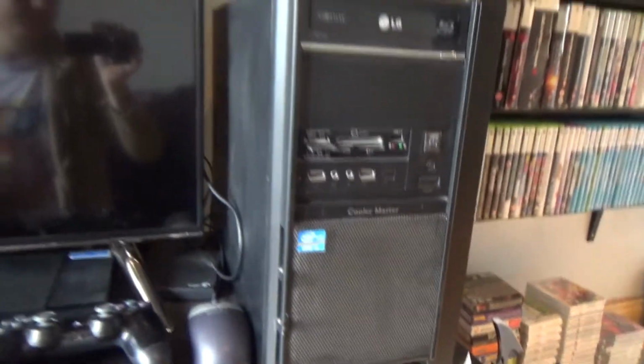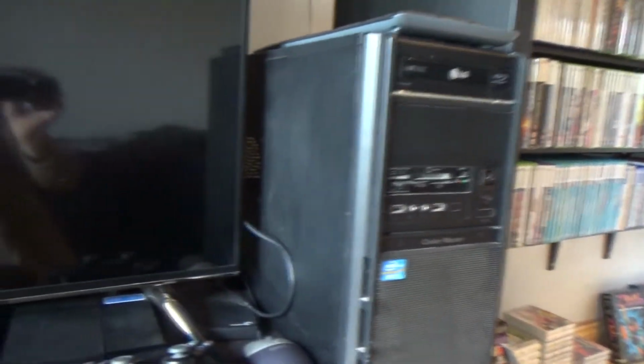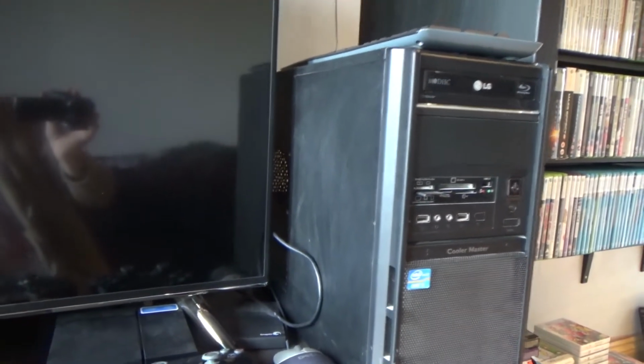Xbox One Elite controller, PS4 controller. Back there is the processing unit for the PSVR, and there's my PC. Bog standard mouse and keyboard, because I don't really game on the PC. I do play some games on it, but not a great deal.